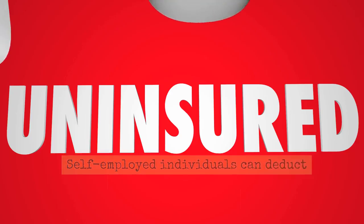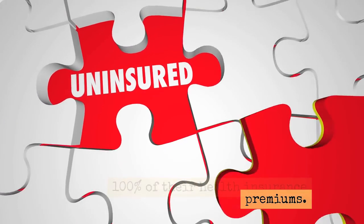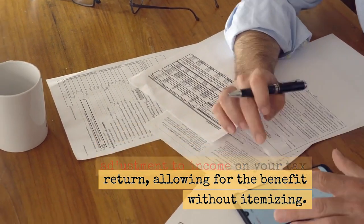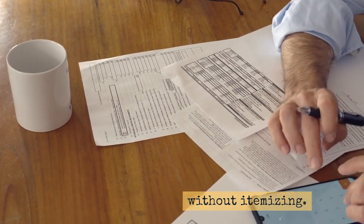3. Self-employment health insurance. Self-employed individuals can deduct 100% of their health insurance premiums. This deduction is taken as an adjustment to income on your tax return, allowing for the benefit without itemizing.